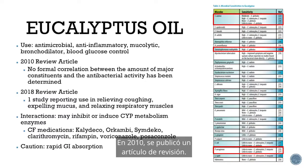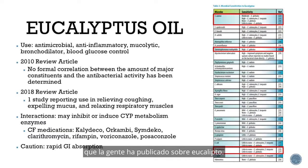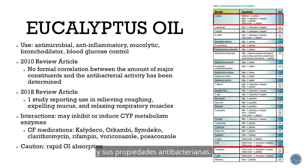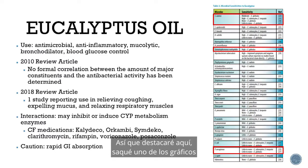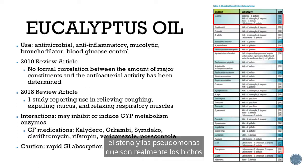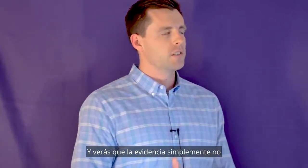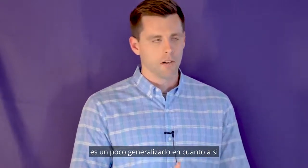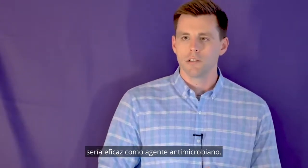In 2010, there was a review article published. So they looked at a bunch of different studies out there that people have published regarding eucalyptus. And what they noted was that there was no formal correlation between the amount of the major constituents and its antibacterial properties. So I'll highlight here, I pulled one of the charts from this study, and let's look at the Staph aureus, the Steno, and the Pseudomonas, which are really the bugs that we're focused with in cystic fibrosis. And you'll see that the evidence just doesn't really correlate, or the sensitivity of all these studies, it's kind of all over the board as to whether or not it would be effective as an antimicrobial agent.